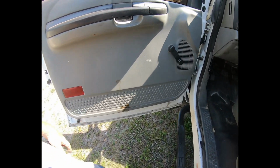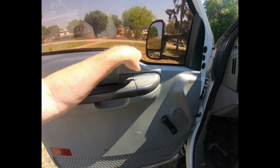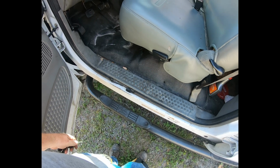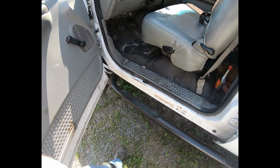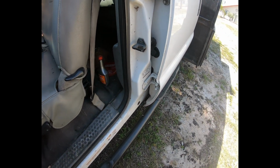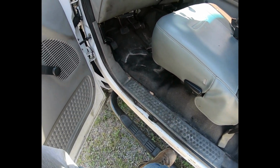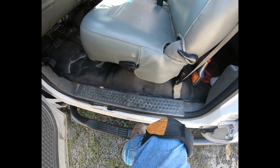Driver's side, once again, just needs a cleanup. I mean, it's got minor scratches. Probably someone holding their keys when they close doors and that type of thing. And a little bit of insulation, it didn't make it. But I've not found any rust at all in any manner on this truck. I haven't gone 100% underneath, but I've had a good look, and it's nothing significant at all.